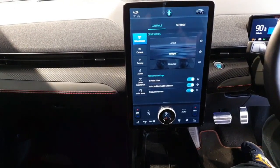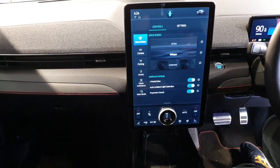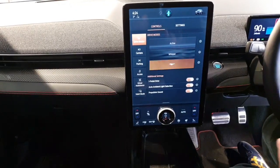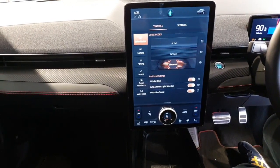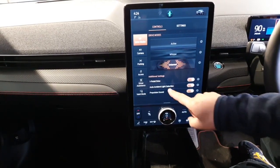But I said earlier, this is a Mustang. We need to wake it up, and we need to bring that emotion to the front. We have untamed mode. And this brings those emotional sounds, the throttle gets sharp, and it drives like a true Mustang. Now, one of the final things I wanted to show you down here is something called the one pedal drive.